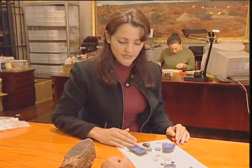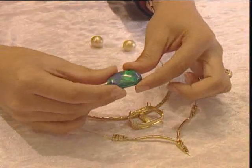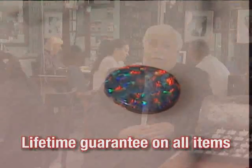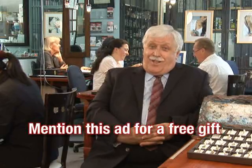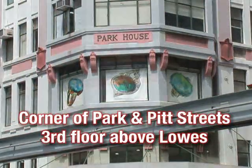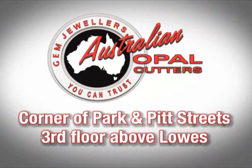There is so much for you to see and do while you're in Sydney, so from everyone at Australian Opal Cutters, welcome, and we hope you have a truly wonderful experience. Apart from the memories, why not take a unique part of Australia home with you? We look forward to introducing you to Australia's national gemstone at Australian Opal Cutters. Australian Opal Cutters, on the corner of Park and Pitt Streets, 3rd floor above Lowe's. And remember, all purchases are tax-free for overseas travellers, so bring your travel documents with you.